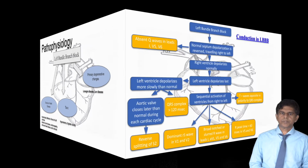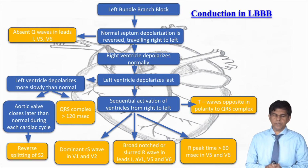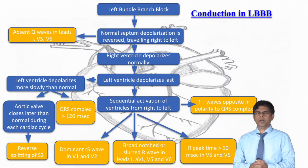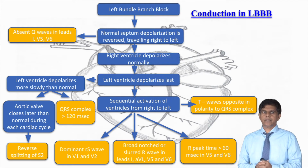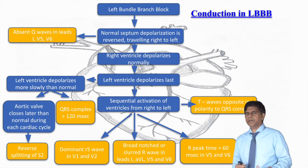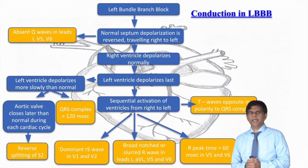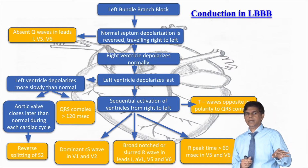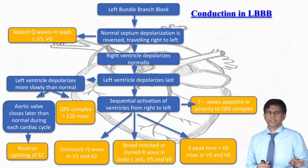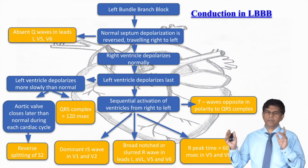Okay. Now let's move on and look at the pathophysiology of the conduction and link it to the EKG changes. In left bundle branch block, normal septal depolarization is reversed, traveling right to left, and that can cause absent Q waves in leads 1, V5, and V6. After right ventricle depolarization, the left ventricle depolarizes last, and more slowly than normal. The aortic valve closes later than normal during each cardiac cycle. That makes the QRS complex greater than 120 milliseconds. Okay, a very, very important finding.